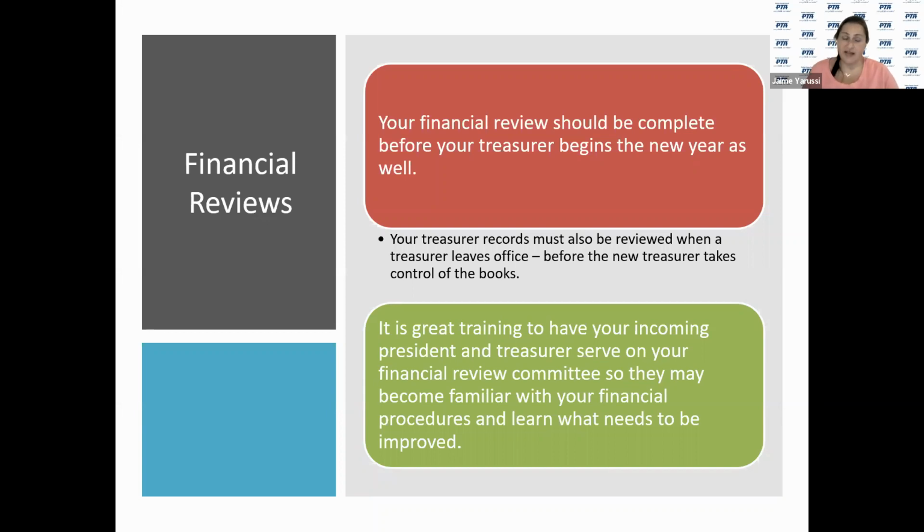And I will also say, for those of you who are incoming presidents and incoming treasurers, this is a great way for you to get a handle on what are the rules for treasurers, because you're both responsible. And then kind of what is your financial situation in your PTA?